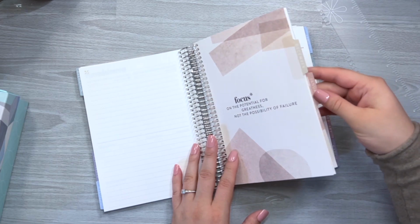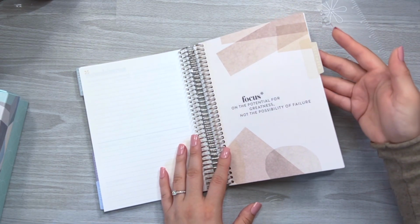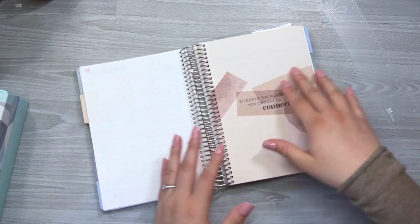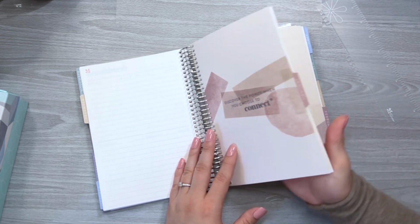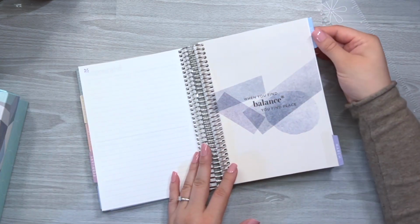December has a more tan color, which I am definitely missing from the In Bloom design this year, so I'm happy that it is in the harmony neutral design. Then January is supposed to be a little bit more pink. February, I'm just going to flip through them a little bit faster.